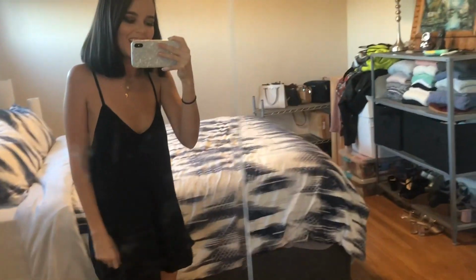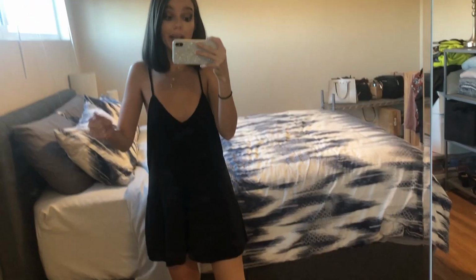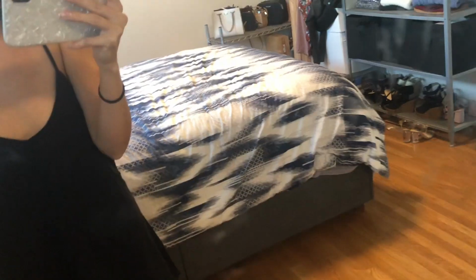Hello. This is my not very well put together room. Yes, it needs a lot of help. We'll get to it one day. It is time to put on the outfit for Fashion Week, as if I was going to New York Fashion Week, but it's just LA Fashion Week. It's still very exciting though.